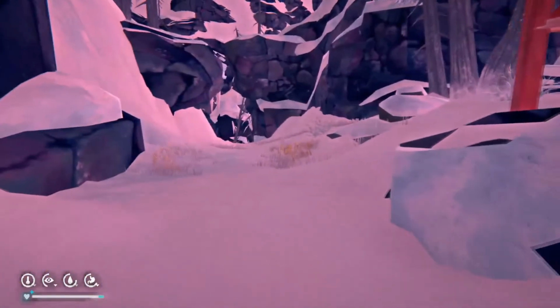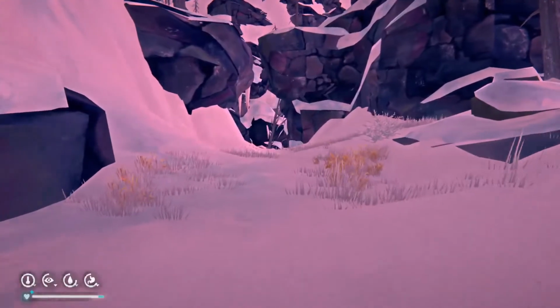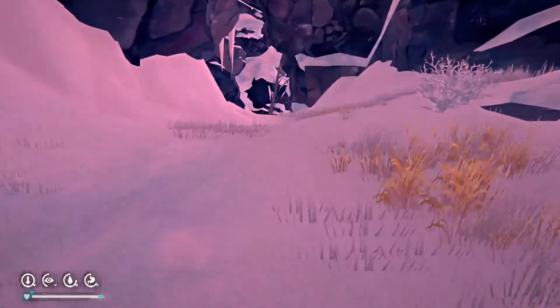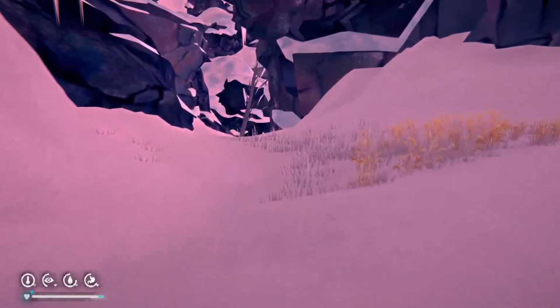Dead body here. Am I on the right track? Ooh. This is maybe a little further than I would have thought. Just imagine how far the highway robbery one's going to be.